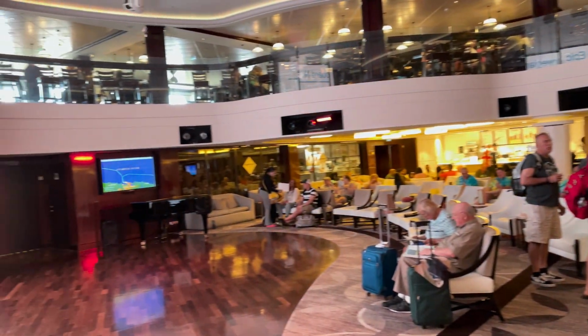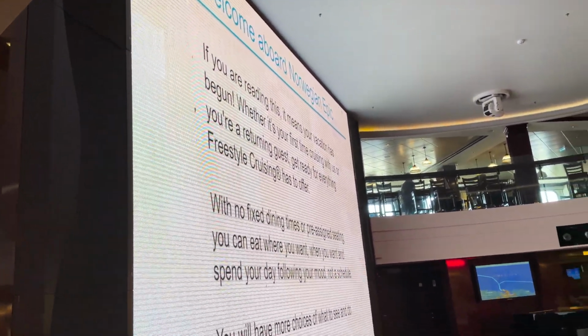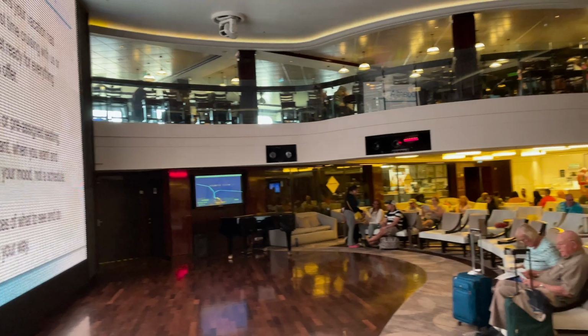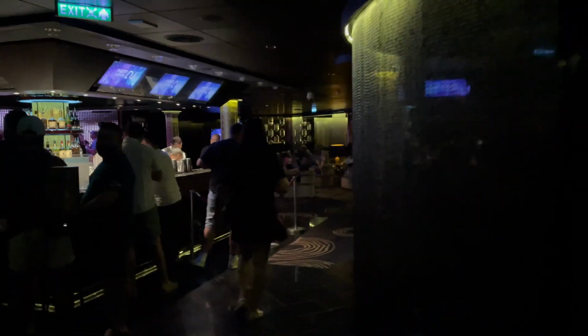Then here is the bottom part. So you saw the bottom part of kind of like the atrium area. We're now below Oceans. That's where you have your customer service, your shore excursions, and your Starbucks. So let's keep going. Again, this is not supposed to be a major detail. This is just me reviewing the overall trip that we had on the Norwegian Epic.